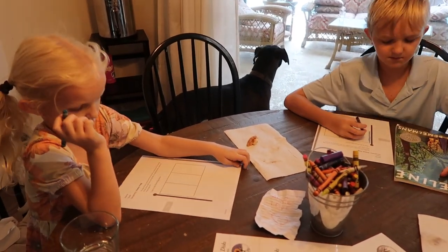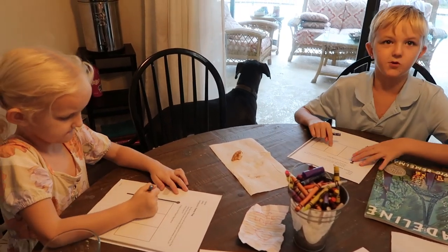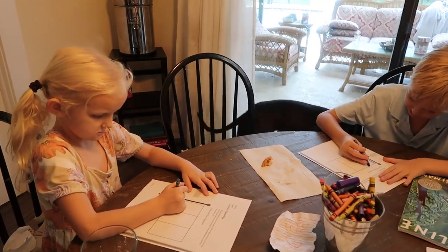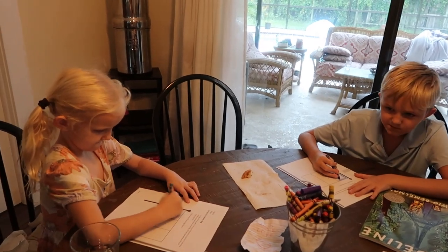Blue is closest to the flagpole. Blue. Your paper is backwards, there you go. Just watch that. You don't even need to color the middle one. Right. Blue, and then white, and then red, okay? Okay. All right, I'm gonna go get Josephine settled, okay?